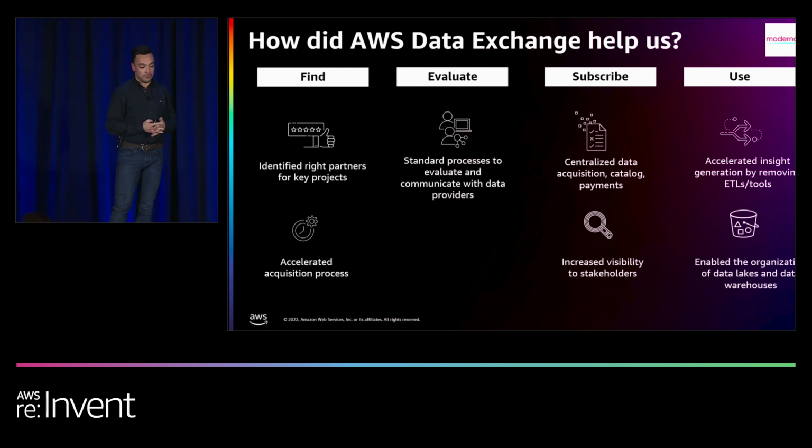So in the first step, finding, with AWS ADX, we can now identify the right partners very easily. We are removing viscosity because now we can connect our stakeholders directly to the person that is actually giving them the data. So the communication is a live communication between us and the data provider. So we are able to identify those right partners for the key projects.